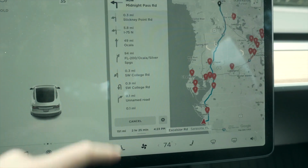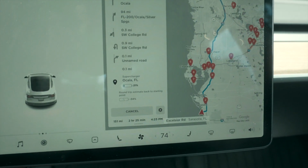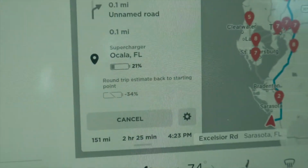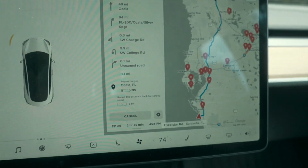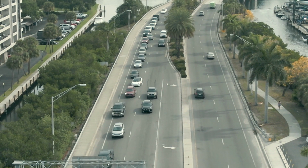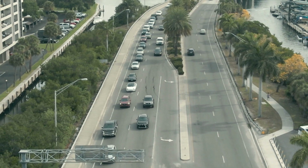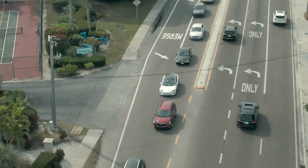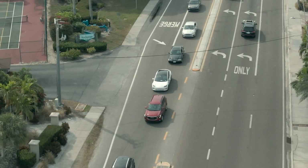And second, I can see what my estimated battery percentage is upon arrival at the next supercharger. This is good to keep in check just to make sure it's not getting too low. Being my first trip in a Tesla, I was trying to keep our arrival percentage at about 20% remaining when we hit the supercharger. But in good weather going forward, I would feel comfortable moving that to 10 to 15% remaining upon arrival. You'll obviously want to leave a little bit more of a buffer in colder temperatures.